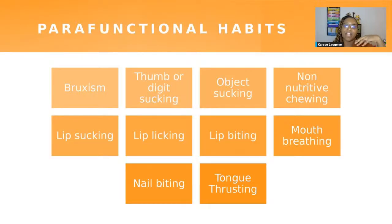Tongue sucking, object sucking, non-nutritive chewing. So all that chewing, if you're chewing on pencils, pens, mouth breathing is a parafunctional habit. Okay. A tongue thrust is a parafunctional habit. Lip licking, lip sucking, lip biting. All of these things are parafunctional habits, things you shouldn't be doing with your mouth, but that you are doing anyway.